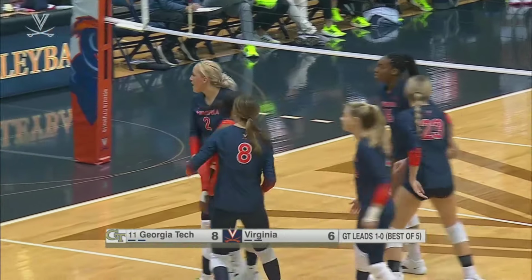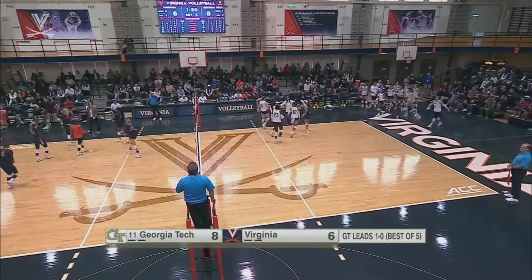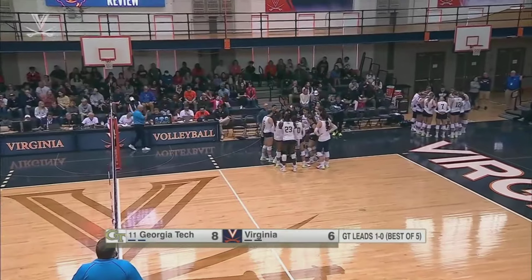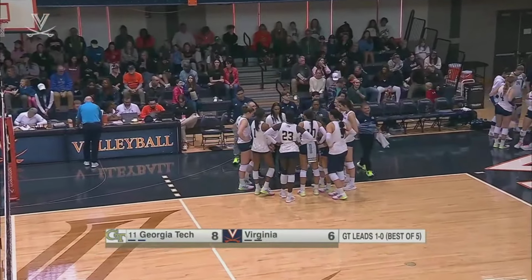Got to give credit, though. How about Kate Johnson, who, as a defensive specialist, is really put on the hardwood as mainly a serving specialist, but a couple of good digs from her tonight. As Shannon Wells calls timeout, wants to talk things over. 8-6, much tighter competition in set 2. We'll be back for more ACC Women's Volleyball.